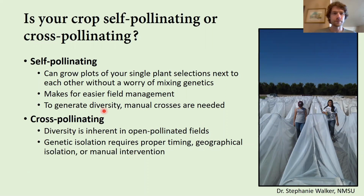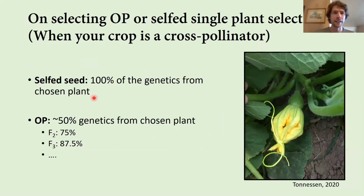So, moving on. When you're selecting single plants that look good from your source population, you can either isolate them to get self-seed, like an individual plant cage, or closing up the flower, like this squash example. Then you'll get 100% of the genetics from that chosen plant, which could be good if you're really looking for that trait that you see.